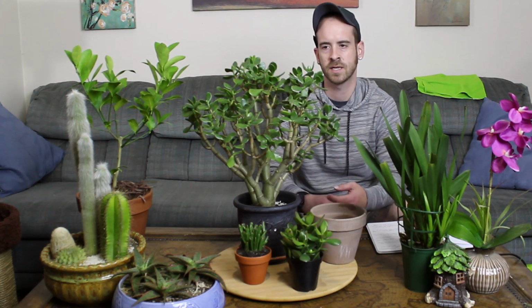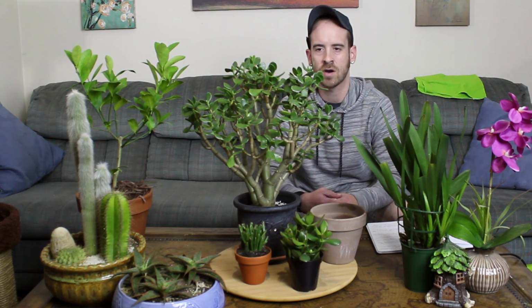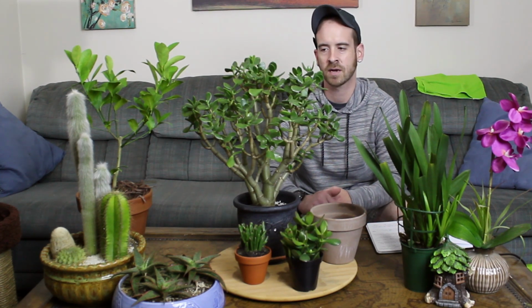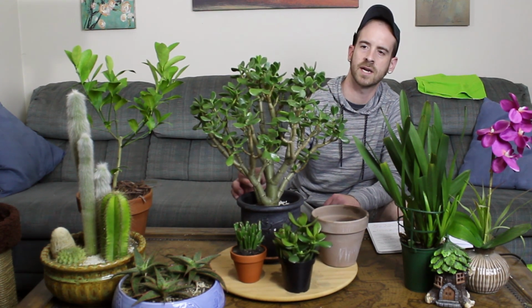I believe it did make NASA's clean air plants list back in the 70s, I believe it was. So this is a great plant to help clean and sterilize your air and help you out as well while you help it out. Great symbiotic relationship. Plus they're beautiful. I mean, look at this. My really large one, it looks like a bonsai tree, actually.